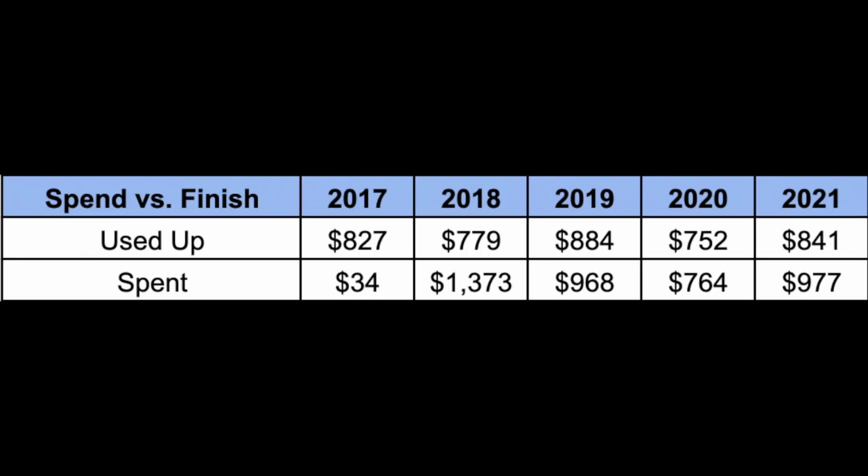Now for the very last metric, and that is what I used up versus what I spent. This year I used up just under $841 worth of makeup, but I spent $977 worth of makeup. So I did spend more, about $130 something more than what I used up. I don't think that's too bad of a range. It's not like I spent like $2,000 and I only used up $5 worth of makeup. I'm glad that they are at least sort of close.